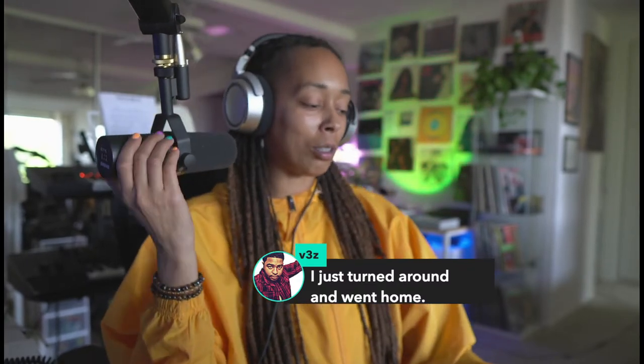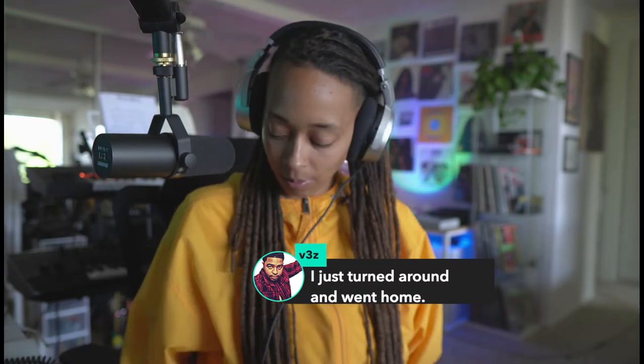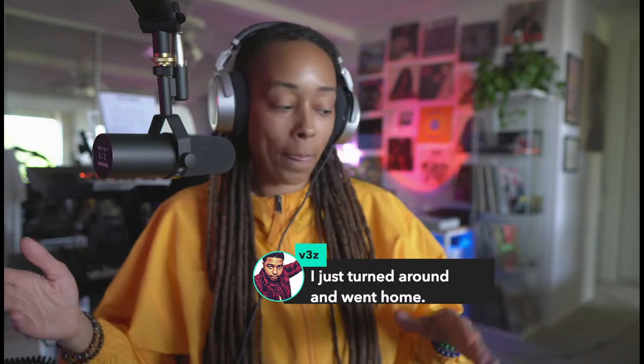I'm feeling this part of the beat. I'm feeling these two bars. Sometimes that's all you really need in a beat. Sometimes you don't need it to be 6 minutes. It can be literally 30 seconds long.